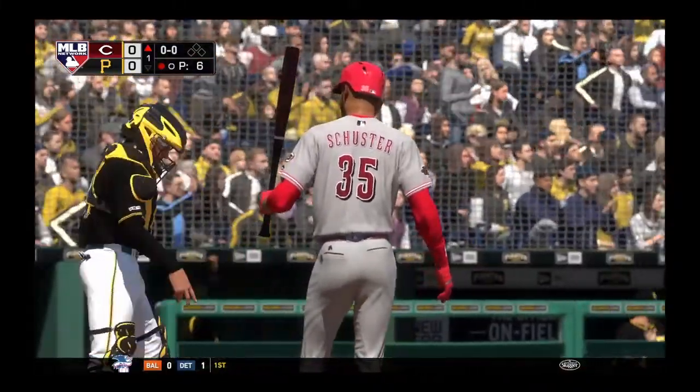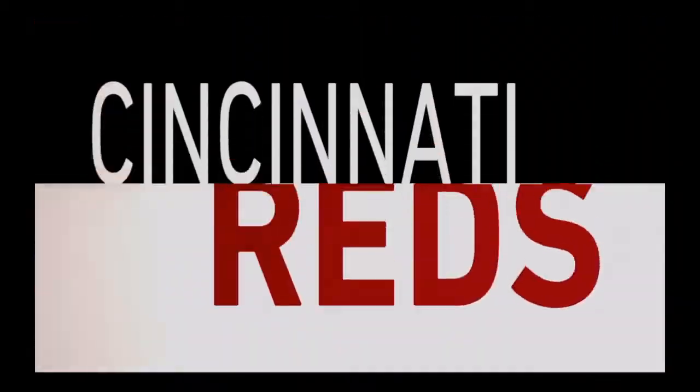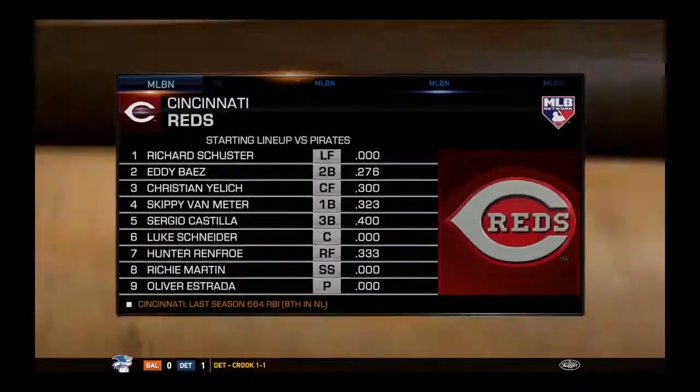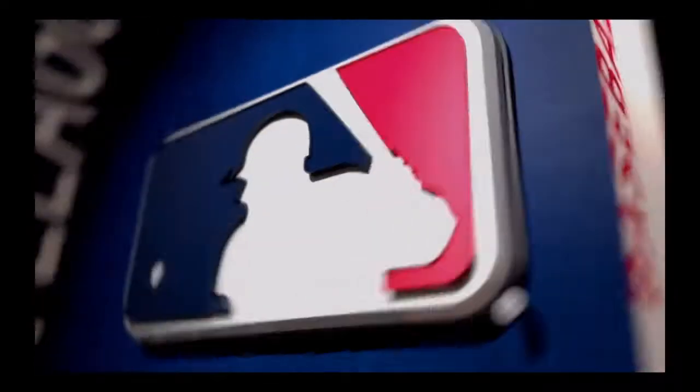A moment here to take a look at the Cincinnati Reds starting lineup in this one. Dero, how do they lock up a series victory here on the road? Well, Matty, you look at this lineup. The key to success is scoring early, putting the other team on their heels and allowing their own pitcher to go out there and feel like he can execute his game plan and attack and stay in the zone. This offense needs to get on the board.